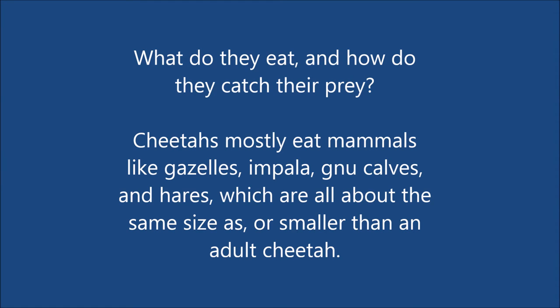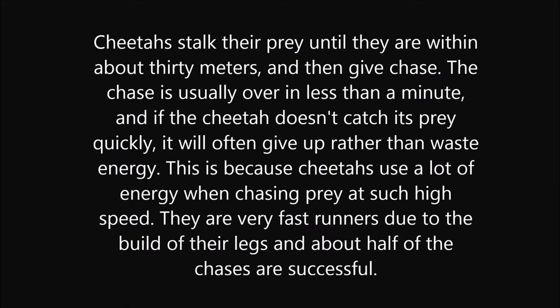What do they eat and how do they catch their prey? Cheetahs mostly eat mammals like gazelles, impala, gnu calves, and hares, which are all about the same size as or smaller than an adult cheetah. Cheetahs stalk their prey until they are within about 30 meters and then give chase. The chase is usually over in less than a minute. And if the cheetah doesn't catch its prey quickly, it will often give up rather than waste energy.